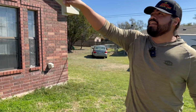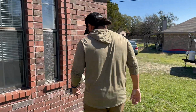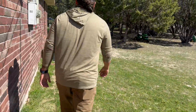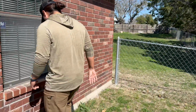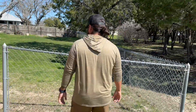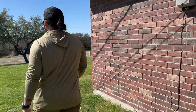Another thing too you want to look at is the vent pipes up there. That connects to the plumbing down below. So usually the vent pipes will eventually go in line with where the clean out is. Got the AC unit. I don't see anything right here so far. Do one more walk around. I guess look in front of the windows is what we'll do.